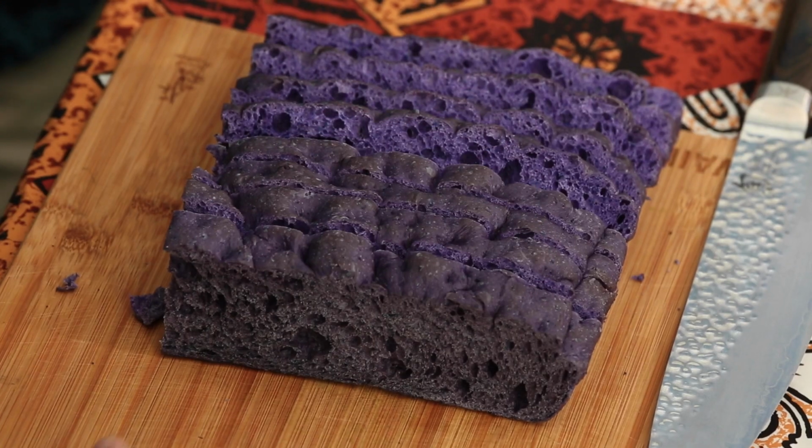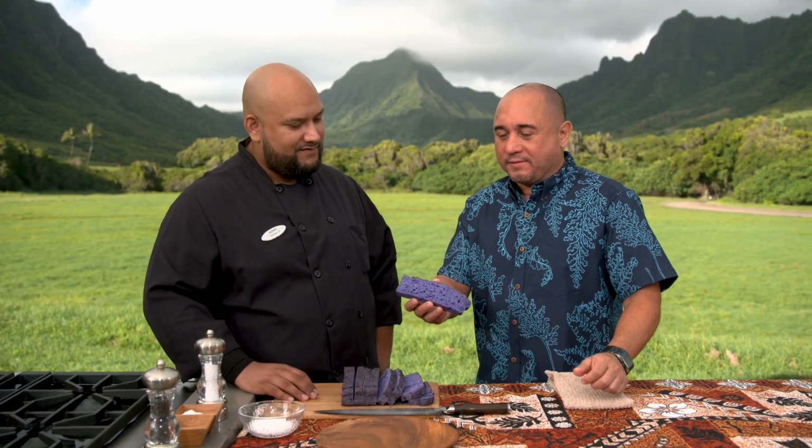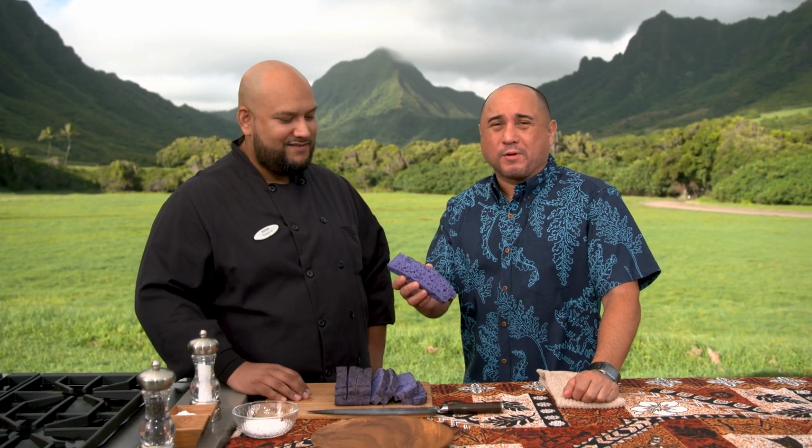Yep. All right. Who makes this bread for you guys? Ohia Bakery. Oh, awesome. Yep. So we get this beautiful bread for us. I don't know if you can see that color in there. What a purple. That's Prince purple right there. I'm going to just taste a piece.